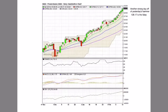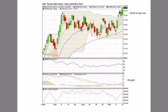But anyway, let's take a look at the Qs. It's just a rocket ship. It's off of the 5-day, off of this hammer here too. Another strong day off of that. 128.17 would be the 5-day right now. Like I said yesterday, just kind of trim and trail mode on this one.